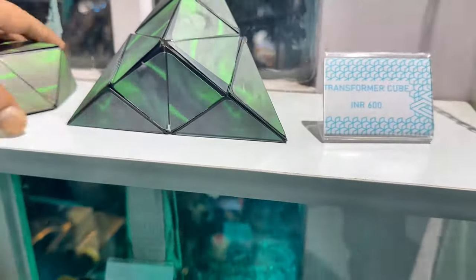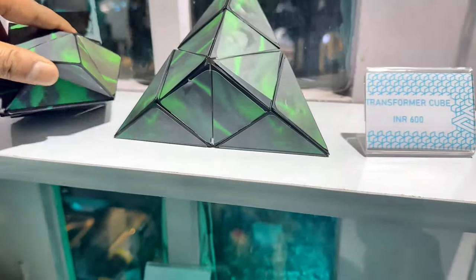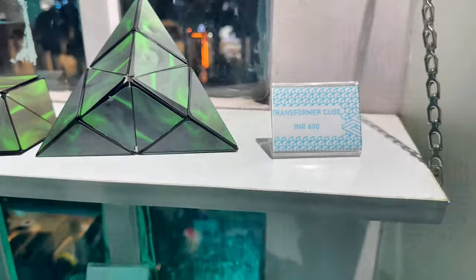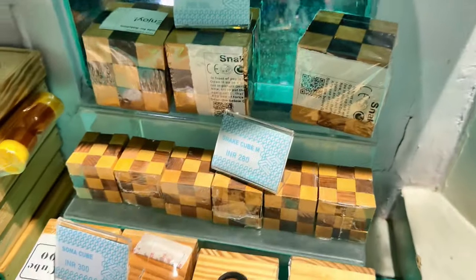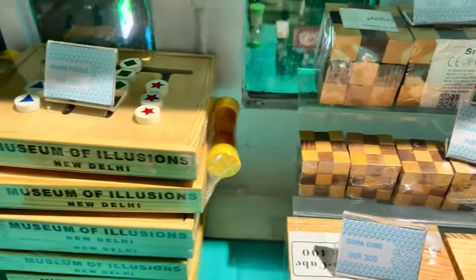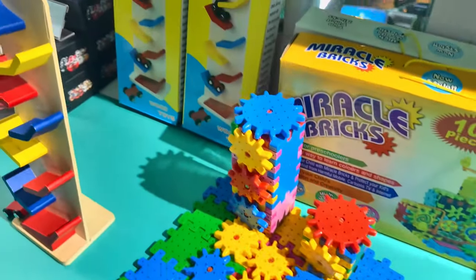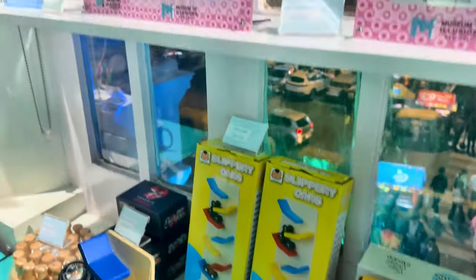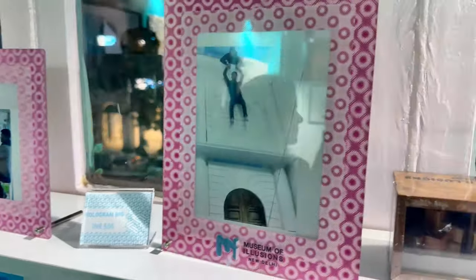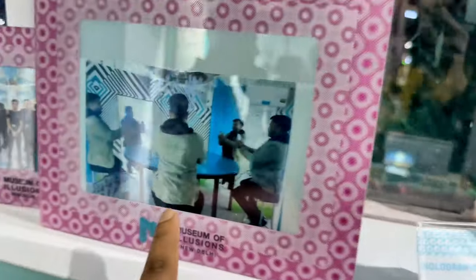This is a transform cube. It gets transformed into any shape like this. We have made cubes from puzzle. And that's one of the things we tried. We tried this too.